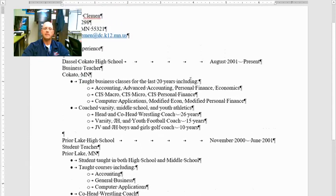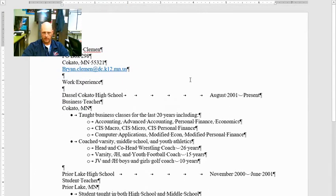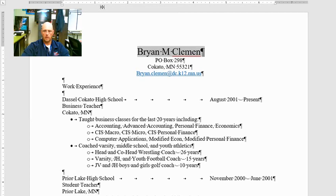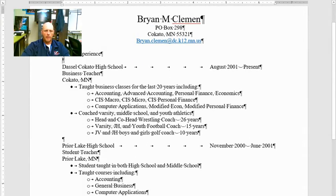Now, again, once it's done, we can make it look nice. We could go ahead and say, boy, that's a lot on the left-hand side. Let's move this over to the right-hand side. Or let's move it to the center. Or let's make Brian Clement bigger. Or let's change the font. Again, do that after everything else is done. Maybe I want to bold, italics, and underline the heading work experience.